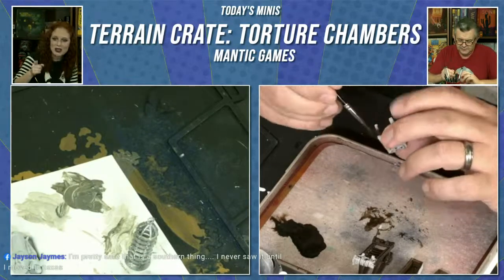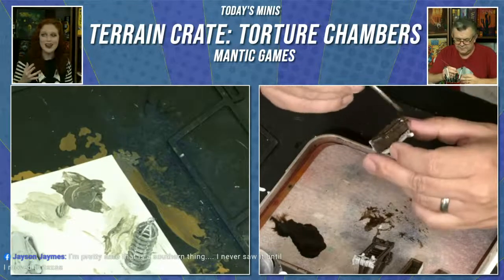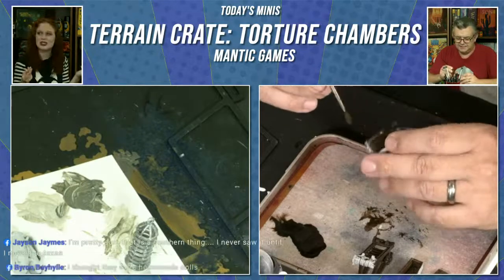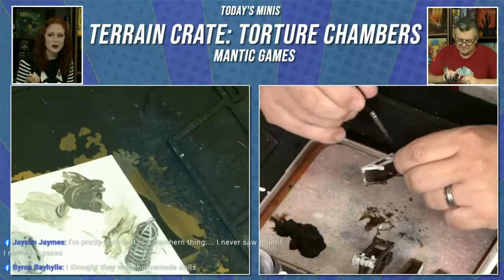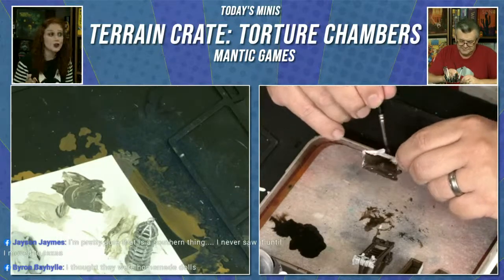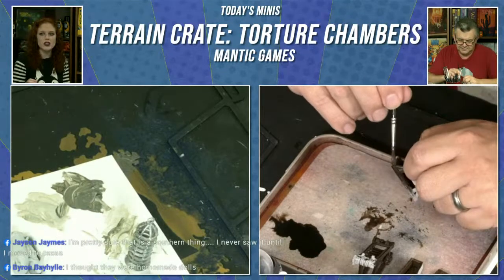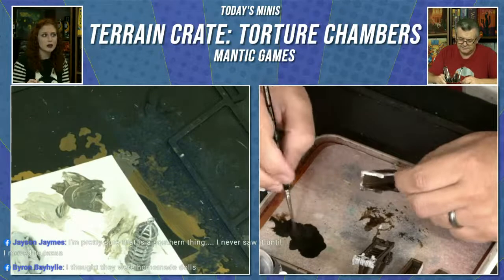Jason James says I'm pretty sure it's a Southern thing. I never saw it till I moved to Texas. See, it's not just Louisiana. It's not just you. It's a thing that people do. Byron says, I thought they were homemade dolls. Multiple people had them. I'm sure they were homemade because it was all little grandmas that owned them. It was all grandmas.